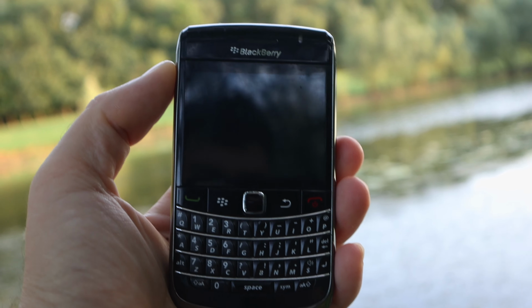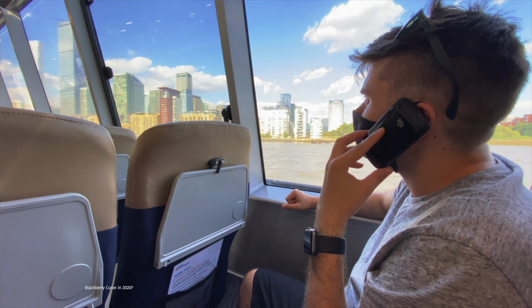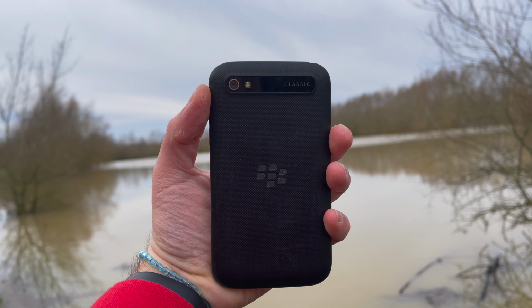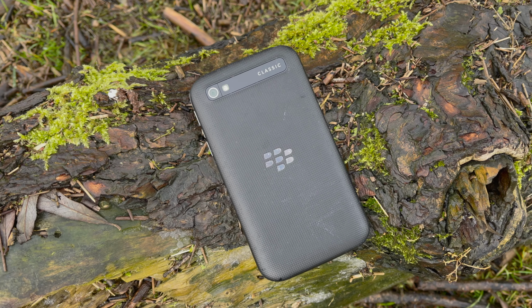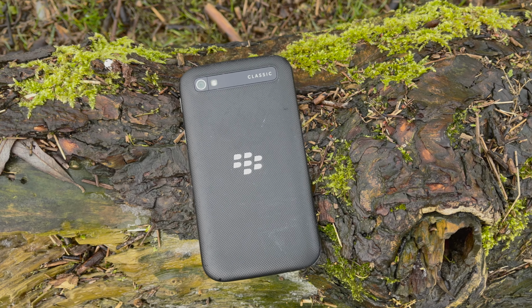For a phone that came out of this time, it just looks like any other Blackberry. If you compare it to something similar like the Blackberry Bold or even the Blackberry Curve, you can clearly see some similarities here. For Blackberry fans, I'm sure this reminds you of what Blackberry once was. I actually like the design of the Blackberry Classic, and it does kind of feel like a premium product for this time.